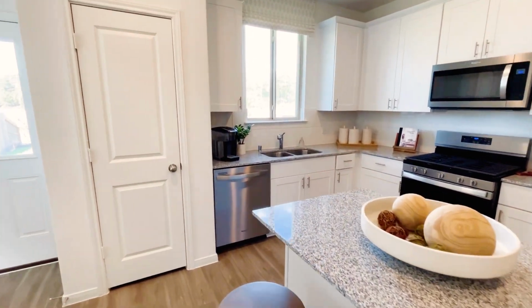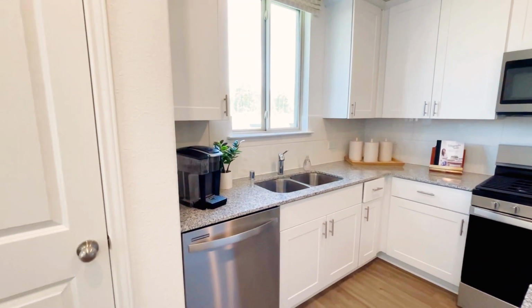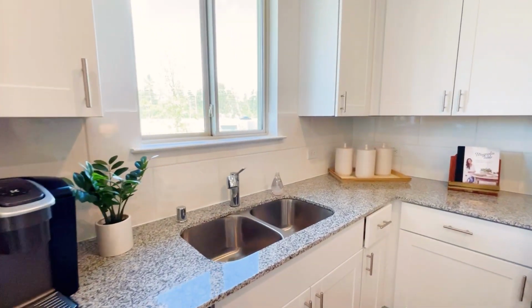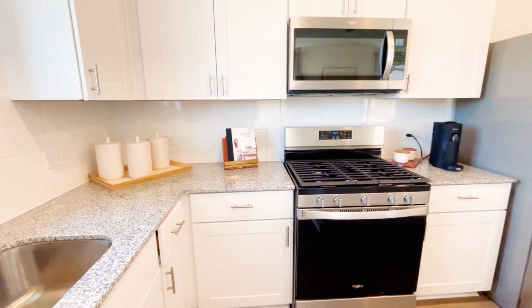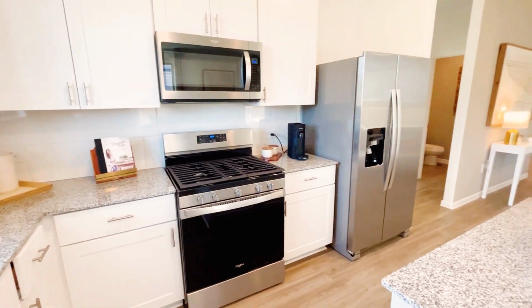So you got granite countertops, dishwasher right there next to the sink. Sink actually looks out to the backyard with that window, so it's kind of cool. I enjoy looking outside when I'm doing the dishes. It's kind of weird, but my house is set up the same way.